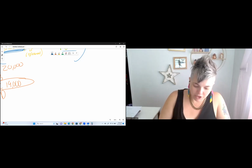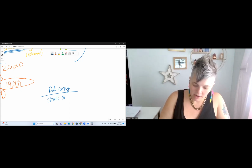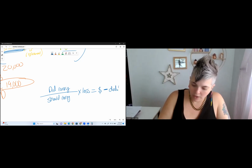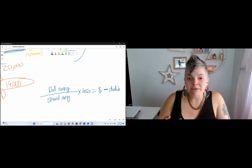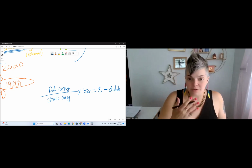So if you have the deductible, you're going to do the same equation. You're going to do did carry divided by should carry times the loss equals whatever that is. Then you're going to subtract the deductible, or you could subtract the deductible over here. So if they include the deductible, you would need to take it out of the number. But very rarely have I ever actually seen that show up, other than on a practice course. On the state exam itself, I have yet to see, nor have I gotten any feedback, that the deductible is included. But technically, in the real world, you would need to subtract your deductible.